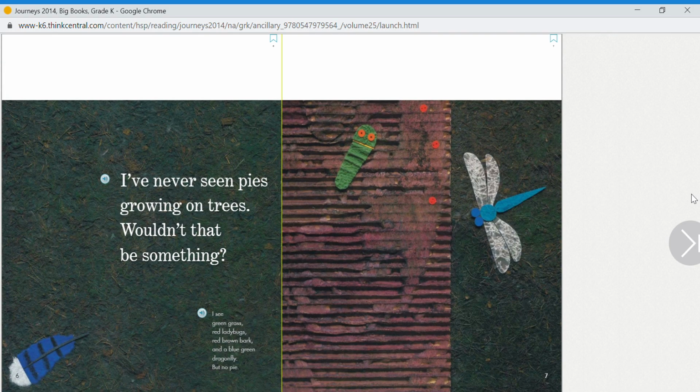I've never seen pies growing on trees. Wouldn't that be something? I see green grass. Red ladybugs, right there. Red brown bark and blue green dragonfly, but no pie.